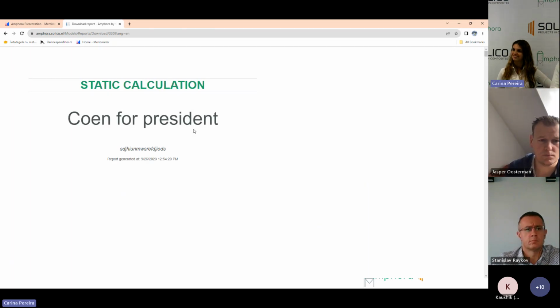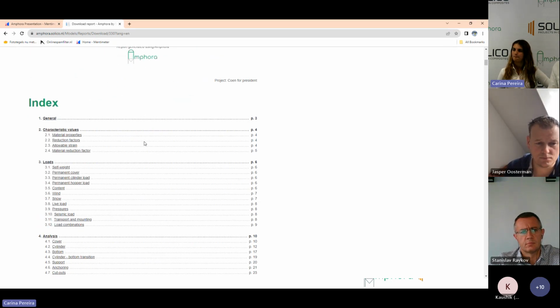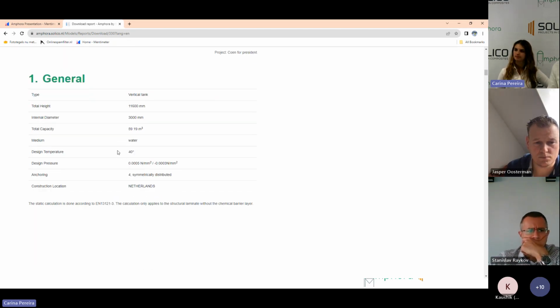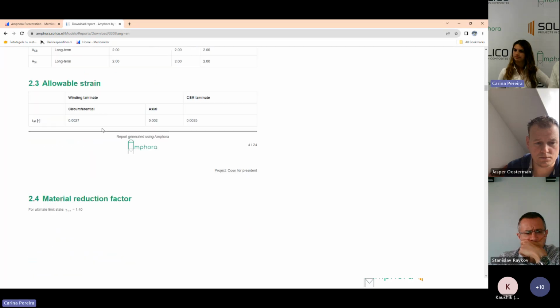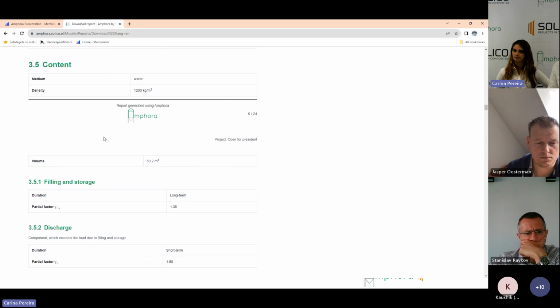So this is the actual downloadable report. It creates a PDF that you can save and submit to any authorities. Basically it has the same content as the on-screen report, but it is formatted to make it better readable for printed PDFs. And all the formulas used are also in there.